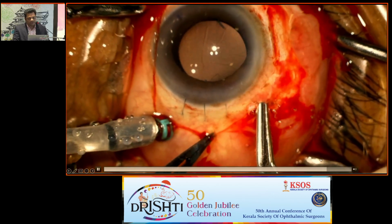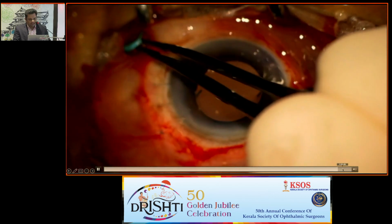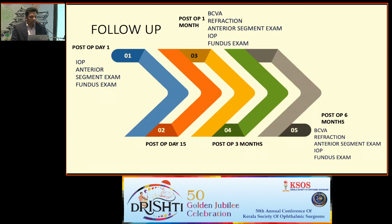No glue was used. The conjunctiva was sutured with Vicryl if required, all ports were removed, and no suture was used. So this was the procedure followed. The follow-up was post-op day 1, day 15, 1 month, 3 months, and 6 months. But the data we have analyzed is for day 1, 1 month, and 6 months.